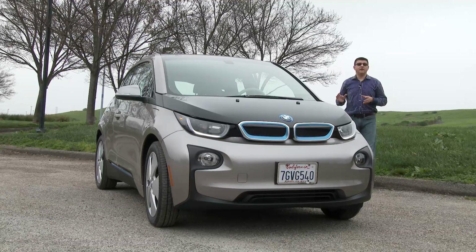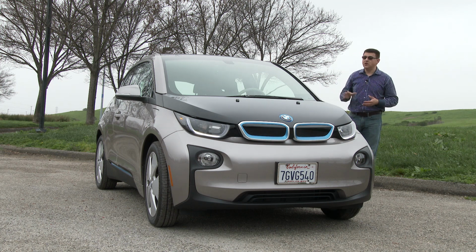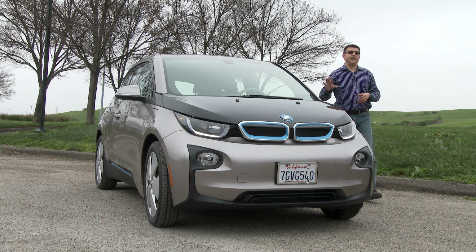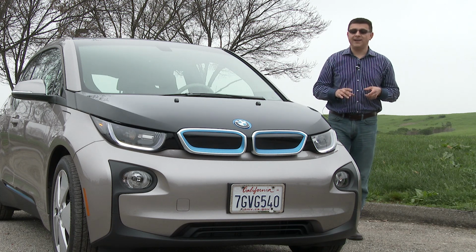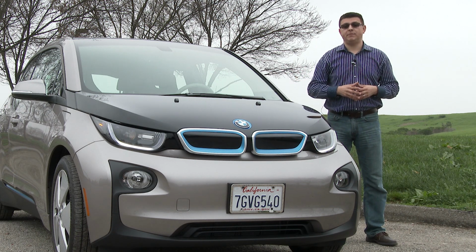Key things to know about the i3 is that this vehicle is not a parallel hybrid vehicle like a Prius or a Cadillac ELR or a Chevy Volt or any of the Ford Fusion Energy products. This vehicle can never have its gasoline engine directly drive the wheels. It's only a serial hybrid when the range extender is being used. That's very important because the Chevy Volt and the Cadillac ELR actually perform better when they're running on the gasoline engine because they can enter that parallel hybrid mode.